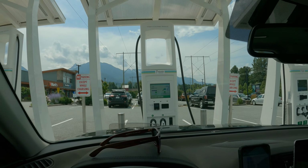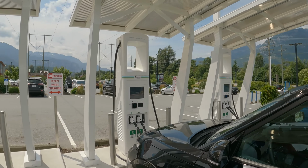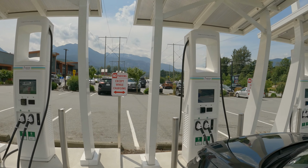You've got everything. You've got a hotel down here. You've got London Drugs where you can get snacks and drinks. There's gas stations, 7-Elevens. There's a Tim Hortons down there, which is a coffee shop for all you Americans. And then there's a small shopping mall here as well, so pretty good location.